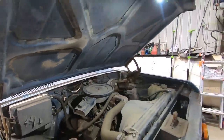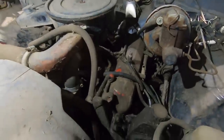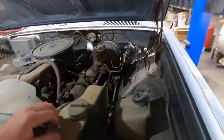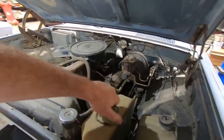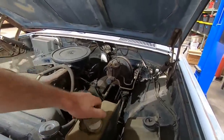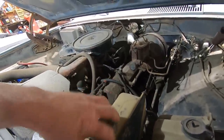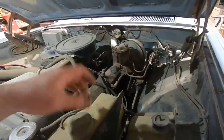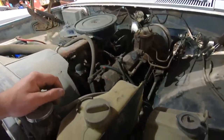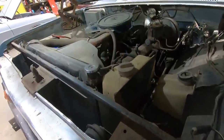Power brakes? It is power steering, son of a biscuit. What a deal. It's got a couple of reservoirs over here. I'm guessing one's for coolant and one is for the washer fluid. Hey, there's green stuff in there. What a deal. Okay, that doesn't tighten up. Just spins freely.